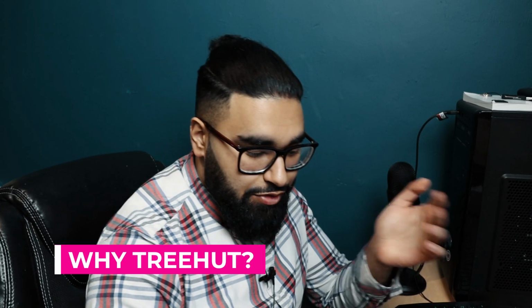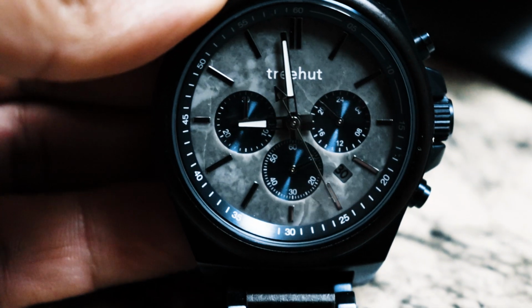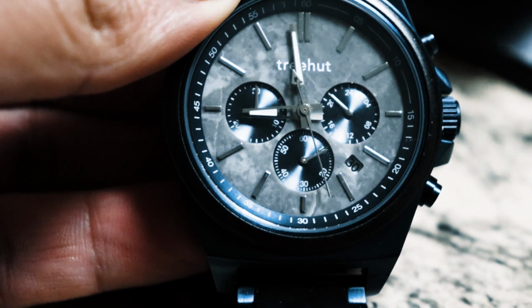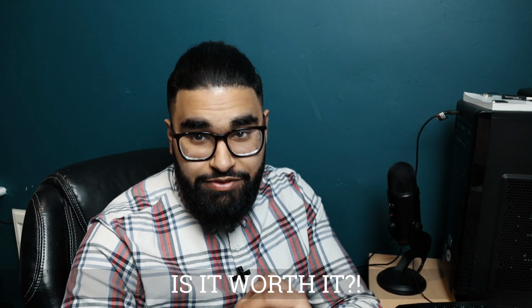So you may be asking, out of all the watches, why did you choose this watch? It's the colour behind it, the metallic blue colour, as well as the marble ebony that's also on the watch. So the final question, is it worth it?